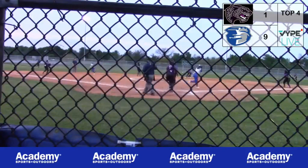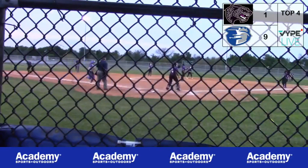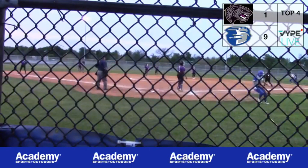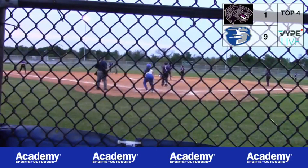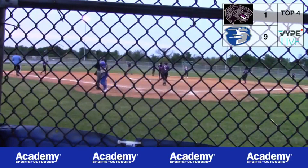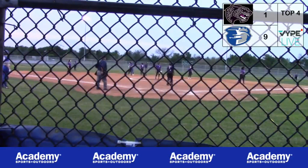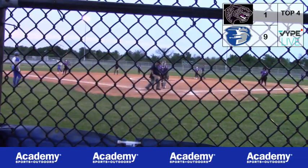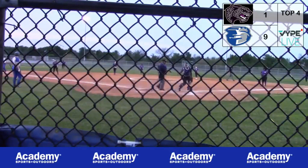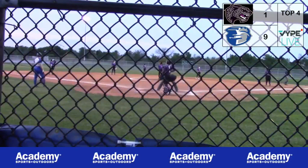Ooh, there's another hit there. Just not able to get there in time. Oh, and we're going to get a batter. Oh, they're going to try to get the double. Forces an out there. Okay. So again, Maynard New Tech very aggressive in this one. It works in their favor. They're going to get another point on the board, make it 10-1. But they're going to force the quick out there.